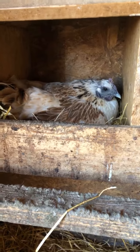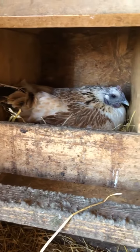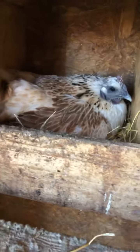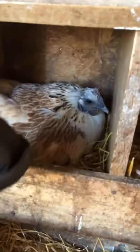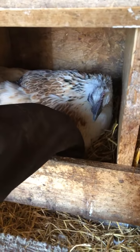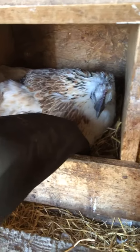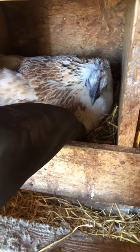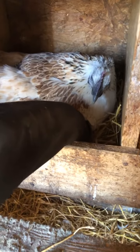So she's just happy to sit in there, content. And if I were to stick my hand in there, this hen will likely peck me, so that's one of the ways that they try to discourage us from taking their eggs. So you can see she'll give me a good peck, and even though I've done this hundreds of times, it still hurts, and they always seem to get you right in between the knuckles or right in the most sensitive part of your hand.